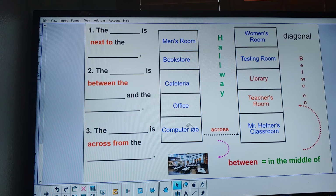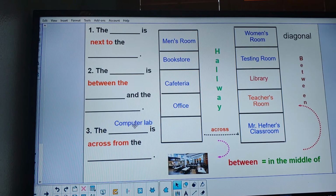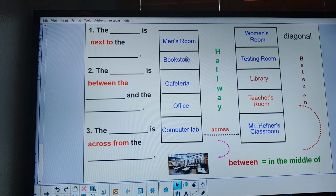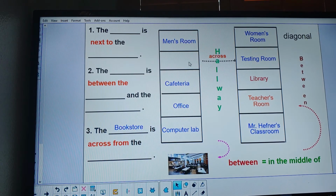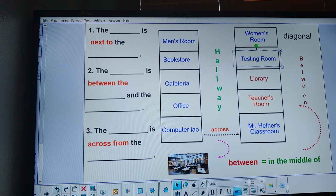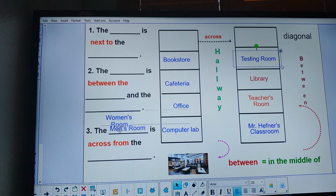And then we have another one, across. El otro lado, al frente de, right? So this is the hallway, el pasillo, el corredor, right? So the computer lab is across from Mr. Hefner's room, classroom. The computer class is across from Mr. Hefner's classroom. The bookstore is across from the testing room. The men's room is across from the women's room.